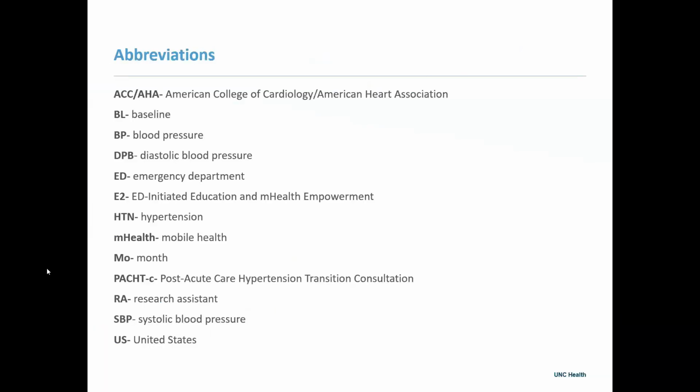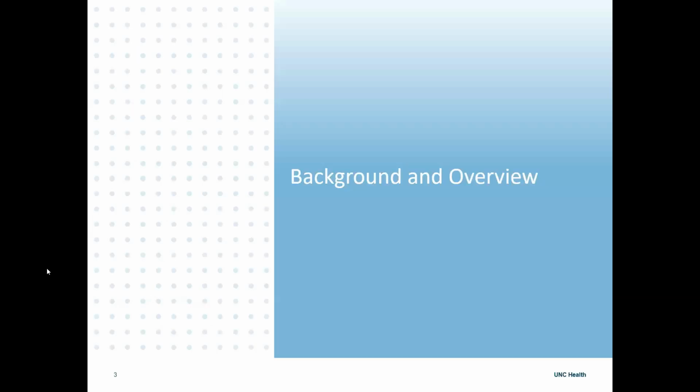Before we get started, this is a list of abbreviations for your reference that I will be referring to throughout this presentation. And then getting into some background and overview. So to get us started, this is a graph that illustrates the current blood pressure goals based on the ACC/AHA guidelines. The green zone shows us the normal blood pressure goal, which is a systolic blood pressure of less than 120 and a diastolic blood pressure being less than 80. If someone's blood pressure is above that, then it is considered elevated.